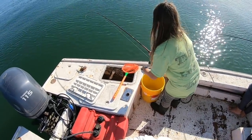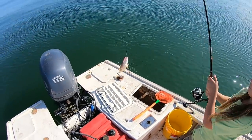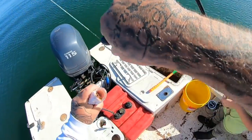Oh yeah, I'm checking to see. What do you got, Summer? What is that? Oh, a lane. Get out of that fat lane. So much nice smashing. Nice lane.